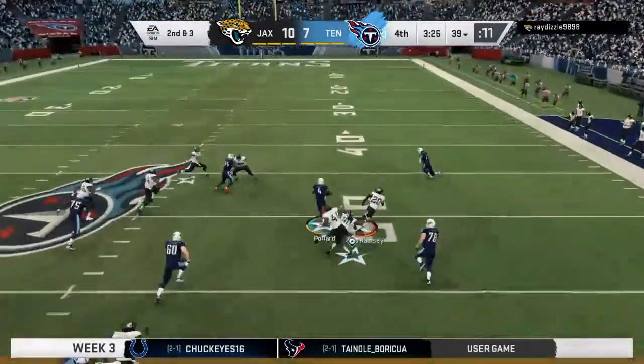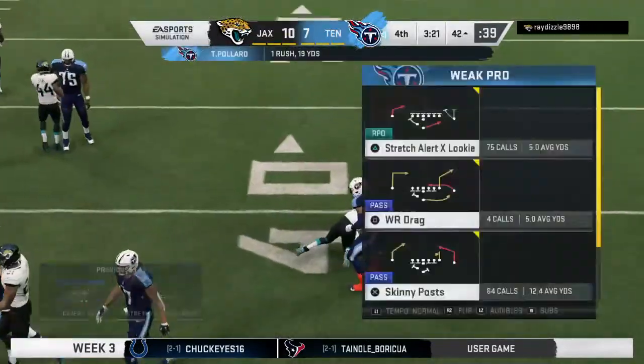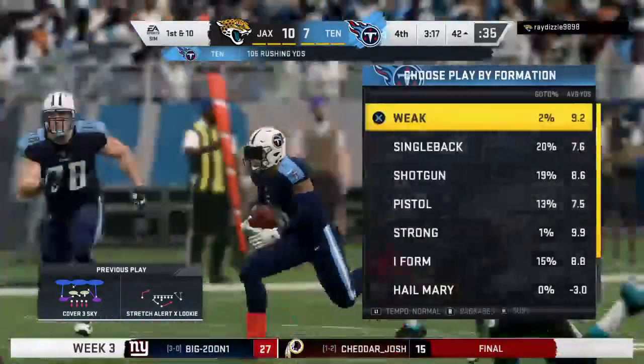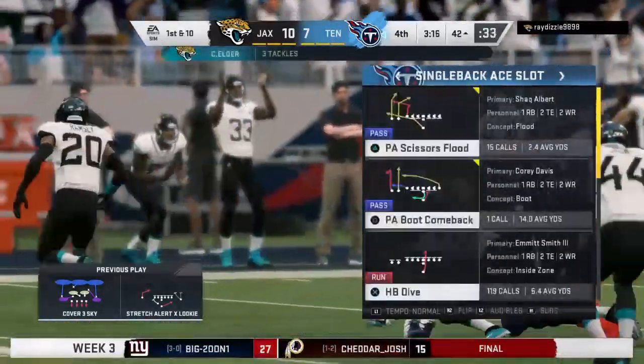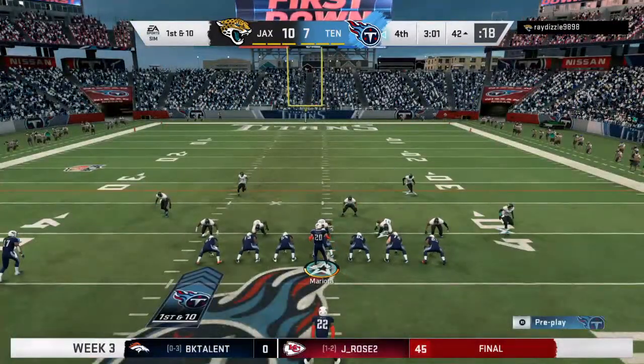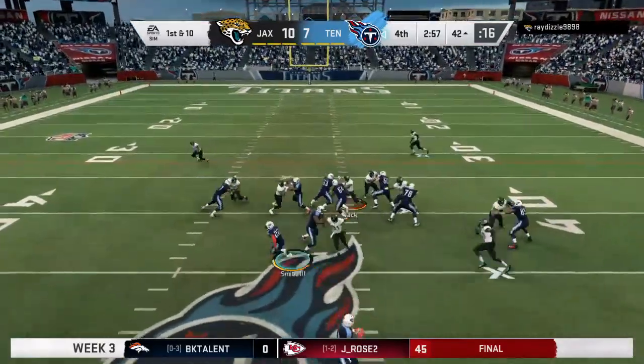Pollard going to try the right side. And taking it across midfield and inside the 45. 19 yards to pick up there. Move the chains. They're making it look easy out there. Another first down. So far on this drive, let me do this little bit of math here. 4 plays, 3 first downs. That's a pretty good recipe for success.